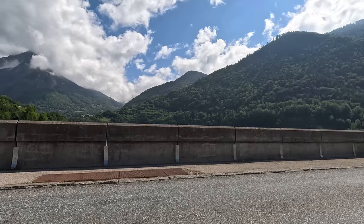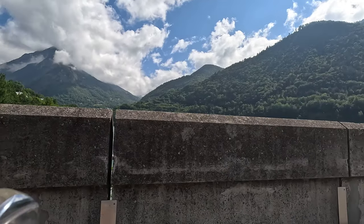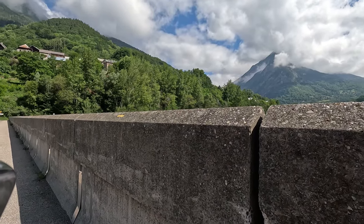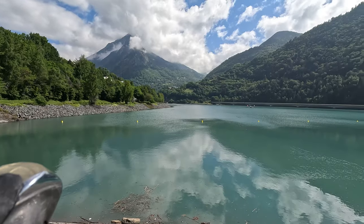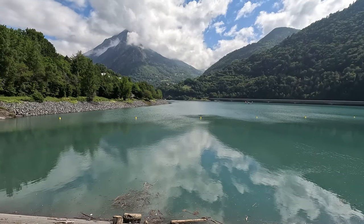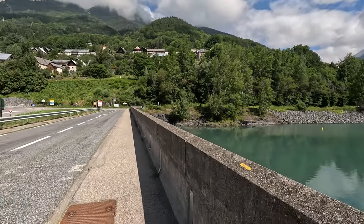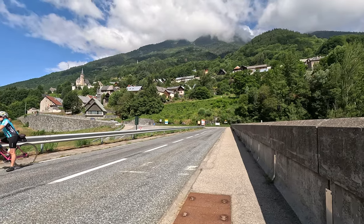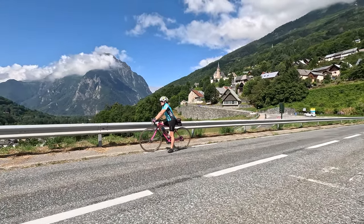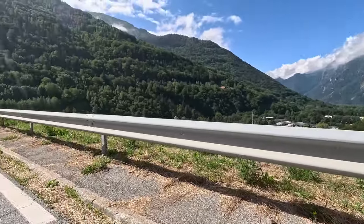And so, just across here. And on the other side, I have to lift this up. There we go. You can see the beautiful lake. And up that way is the Col du Coq Affair. And that is a beast of a climb. Anyway, let's get back over here and carry on.